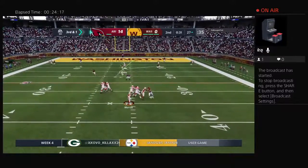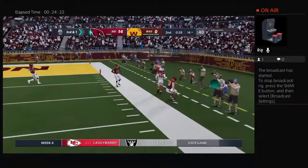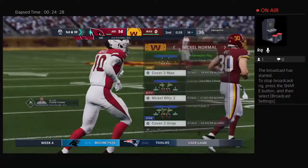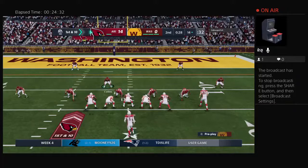Out of the gun, here's Murray. And a quick throw here, that's complete. And he'll go out of bounds inside the 15-yard line. A Cardinal 1st down, Murray to Hopkins. 13 yards. Here's a 1st and 10 at the 14-yard line.